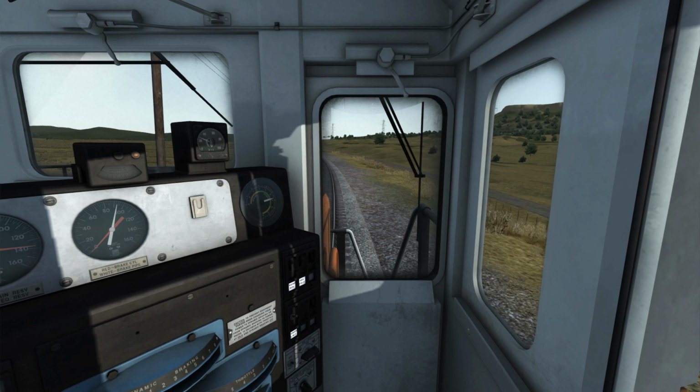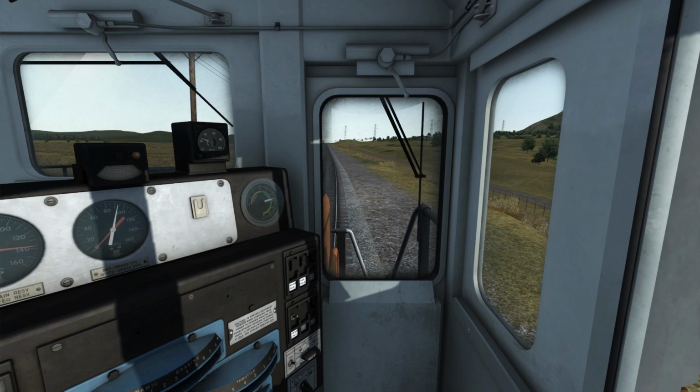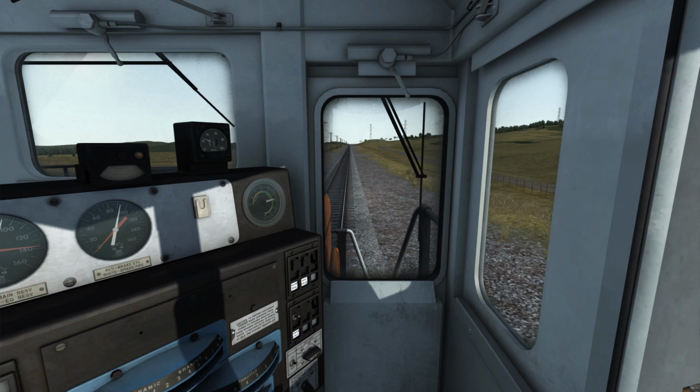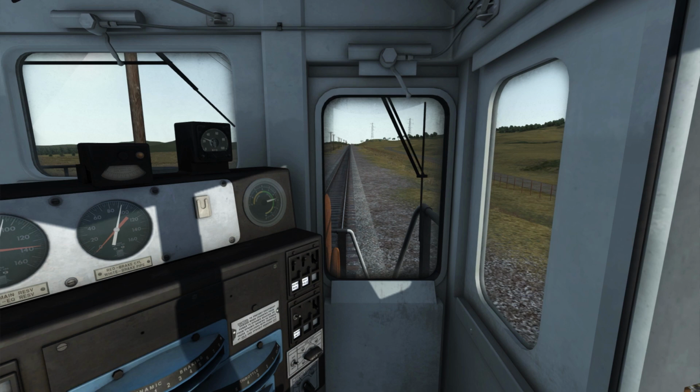You can see now that our speed is falling off. Indeed, the speed is probably now around 26 to 27 miles per hour. So we have lost around 6 to 7 miles per hour at this point, which doesn't sound like a lot. But when you're traveling at this slower speed, it certainly adds to the overall journey time.